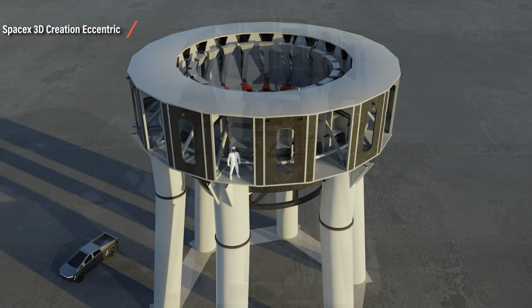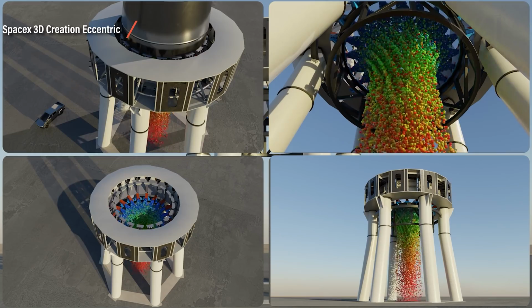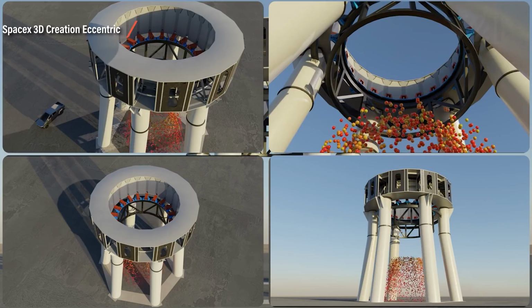All in all, a complex and unique design, but what is all the complexity for? For just a few seconds of violence created by 32 Raptor engines. Water shoots out, engines ignite, the inner ring retracts, and the booster is on its way.